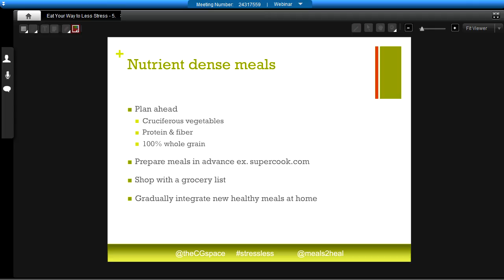And B vitamins, there have been some studies that suggest a deficiency in B vitamins can trigger depression in some people. When you eat foods that are rich in B vitamins, it helps to ward off anxiety. In addition to the cruciferous vegetables, this can include beef, pork, chicken, legumes, oranges, other citrus fruits, rice, nuts, or eggs. Another great component to a nutrient-dense meal is protein.